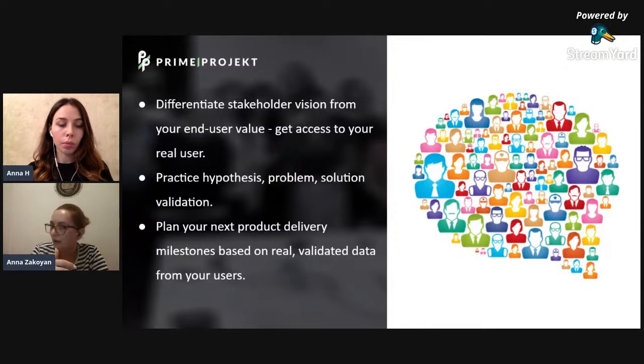The other thing is, no matter whether you are a startup or an established company, you should always validate your hypotheses, your problems and the solutions that you are giving. You should do this validation constantly because the market is changing, your users are changing, their needs are changing. So it is not that you create this in the beginning and then stop because you already know what your users want. But tools like Lean Startup Machine, or anything else that you find appropriate, might help you in this.